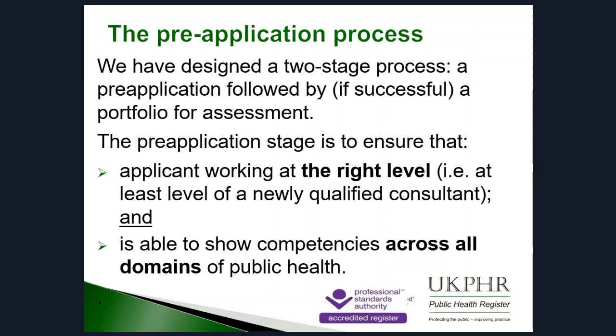So for this portfolio assessment route, we have designed a 2-stage process. First, a pre-application where you apply to us for, in effect, permission to submit a portfolio of evidence to us for assessment. And then if that is successful, the second stage is the submission of the portfolio for assessment by us. And the reason we've done this is, first of all, that in the past we have found that some people have submitted portfolios to us for assessment when it's clearly not appropriate that they ought to have done so. And we want to be able to help people at a much earlier stage to say, you're not yet ready to make an application by this route.